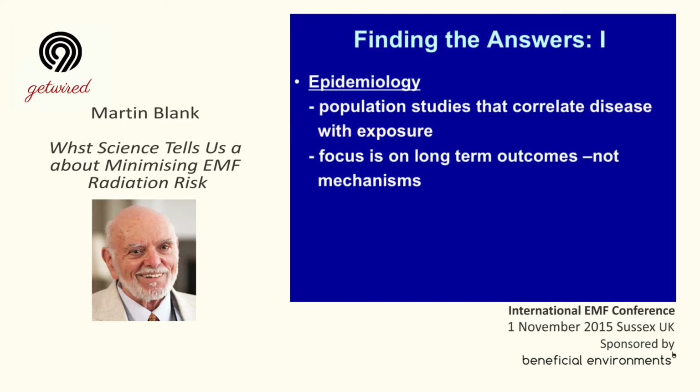The next slide is on finding the answers. In other words, how do we go about finding out if there's any danger associated with this radiation that we're now living with? The main approach has been epidemiology. In other words, we study populations, correlate the disease with exposure, and therefore we can find out if there is a relationship between the exposure and the disease that occurs. Now, as you can tell, the focus is on the outcome. If you get the disease, then you know it's been bad. But if you don't get it, then it's not going to cause harm. And that has been the basic approach.